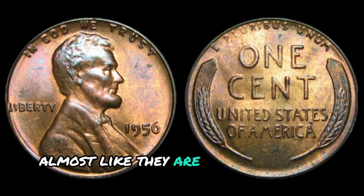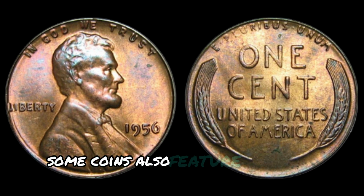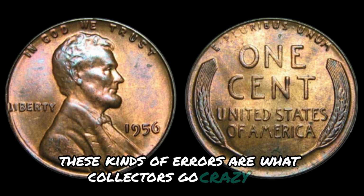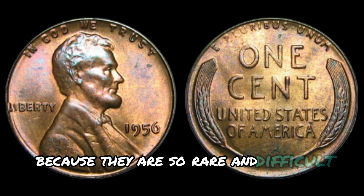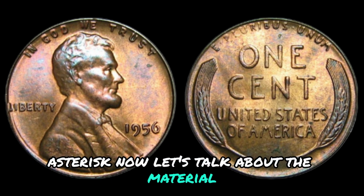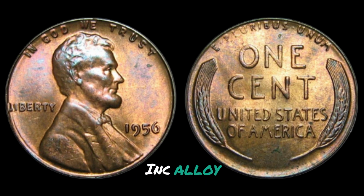The 1956 penny was minted in two locations, Philadelphia and Denver. The majority of these pennies were struck in the usual copper-zinc alloy, making them worth only their face value, 1 cent. But hidden among them, a small number of coins were produced with a rare ultra mint mark variation, sometimes referred to as a misprint or error coin. And it's this ultra variation that's worth millions today.